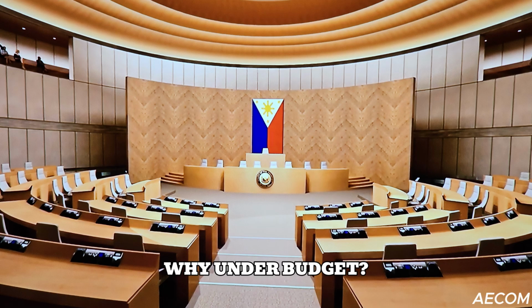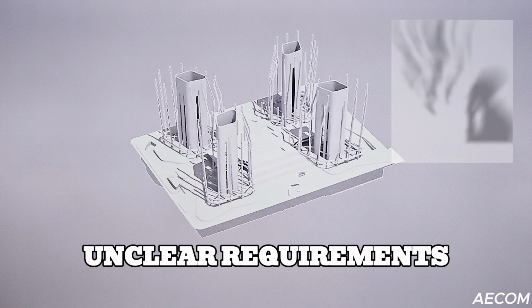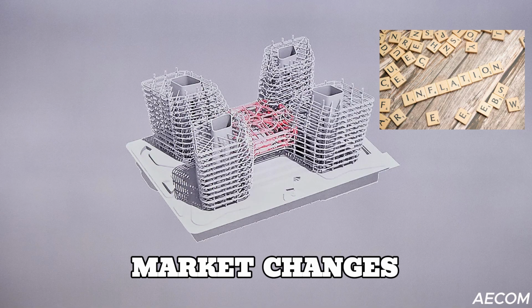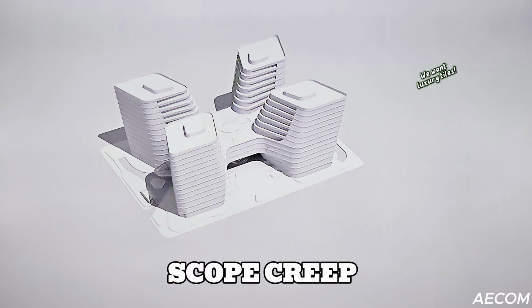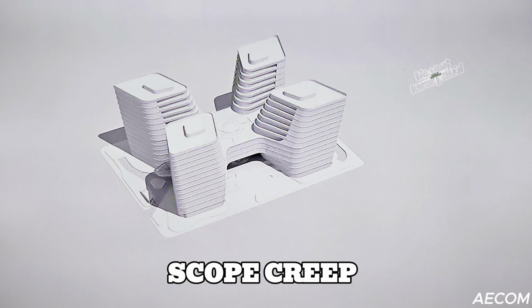Number 1. Unclear requirements. Not all project requirements were fully captured or understood during planning, leading to an underestimated scope and associated costs. Number 2. Market changes. Unexpected market changes, such as rising material or labor costs, were not anticipated. Number 3. Scope creep. The project scope expanded after initial estimates were made without corresponding budget adjustments.